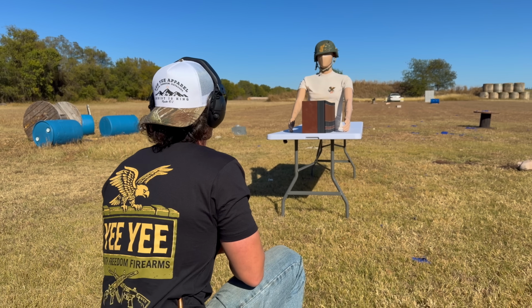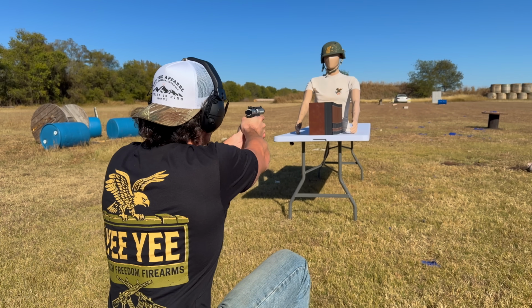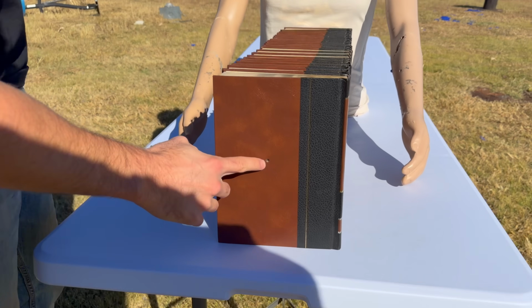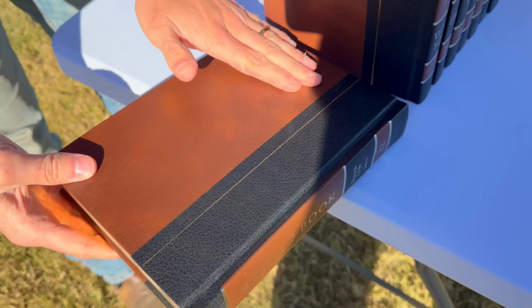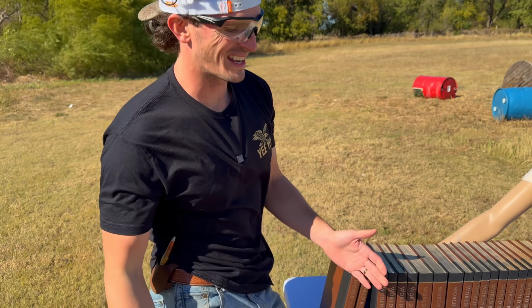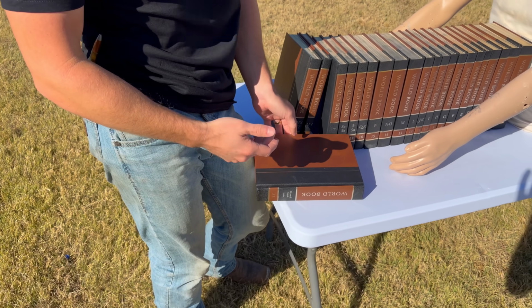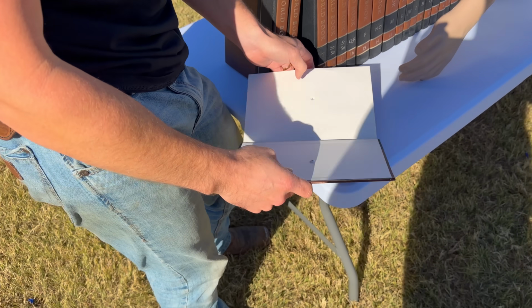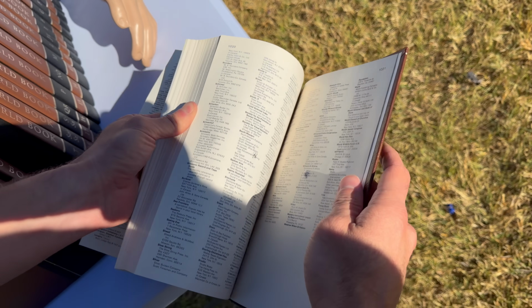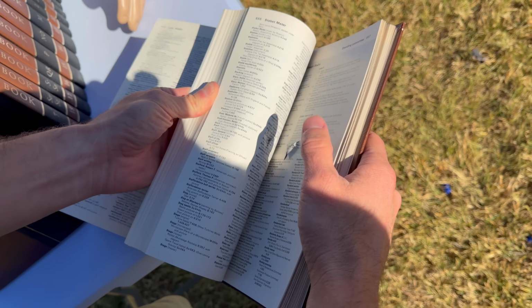This is a 22 against an encyclopedia of books. Hang on, Fred. Entry. Clean back, no exit. How many pages did it go? We forgot to turn the books around, so we technically shot from the back of the book. So whatever page number this gets to, I'm just gonna subtract it from the total. All right, Zach, we got 1,021 pages. Let's see where this bullet's at.